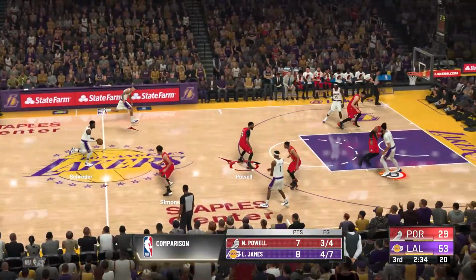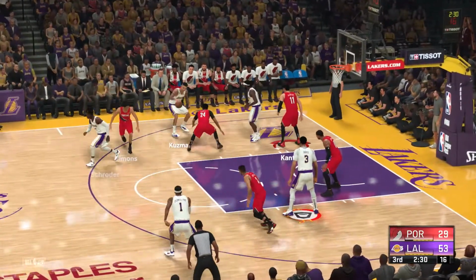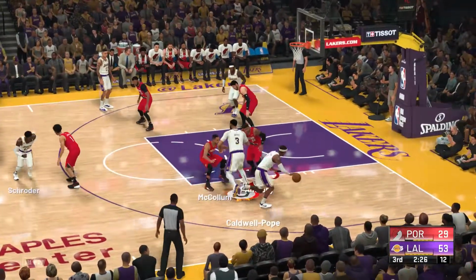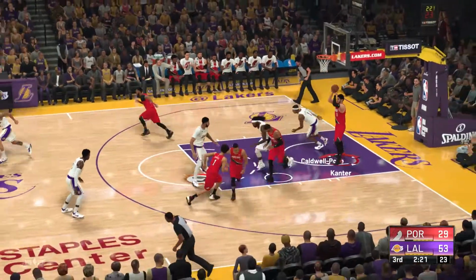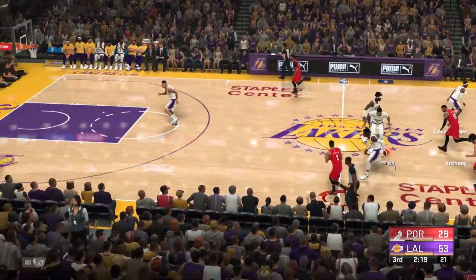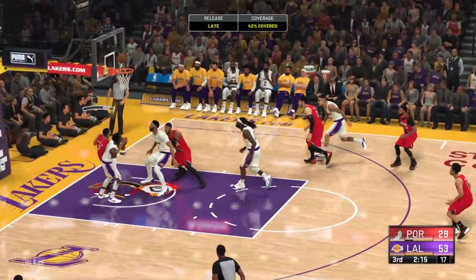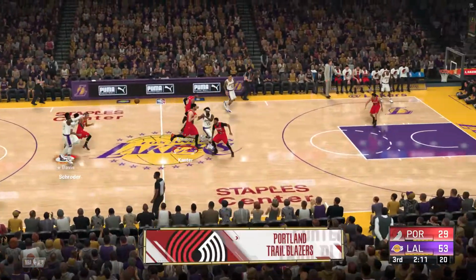And that's an example of playing big, adapting to the situation. And sometimes that's the best policy when you're going up against a big guy. Take it to the 10, right at him, get to the rack. Caldwell Pope. The shot, no good. Now the Trailblazers take it the other way. And it's McCollum off the drive. Anthony Davis with the rebound. He's been ice cold tonight.